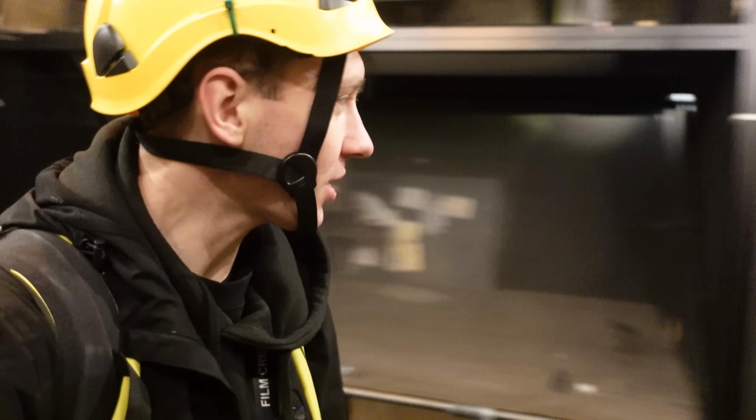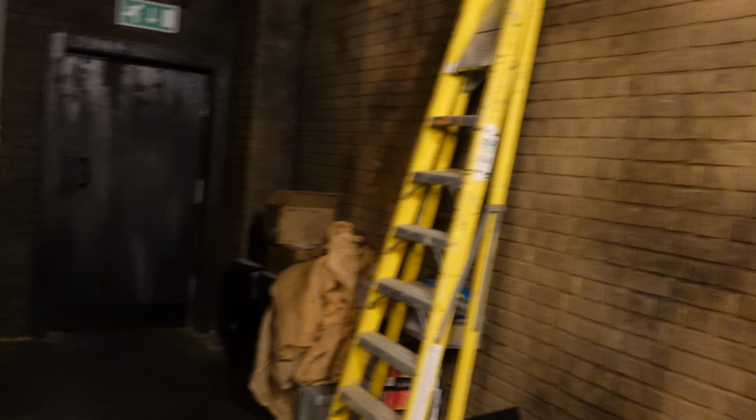Which is why they've obviously started stripping out bits. There's this big old scaffolding tower in here. So I'm just going to take in this whole room whilst I can. And obviously all of this theming is going to be going, just stuff that they no longer need.